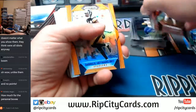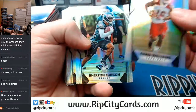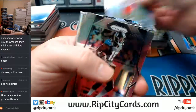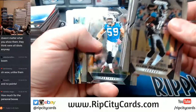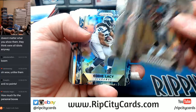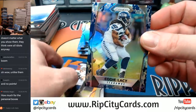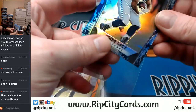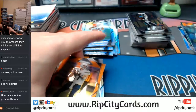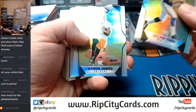All right, let's see a black. Let's see a black. Darius Hayward Bay, Steelers orange. Now I need to see some color. Eddie Lacy, camo to 25 for the Seahawks. Not terrible. Philip Rivers, orange.